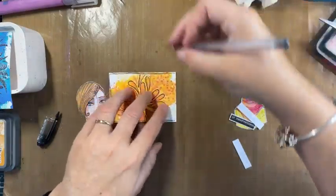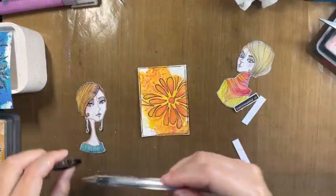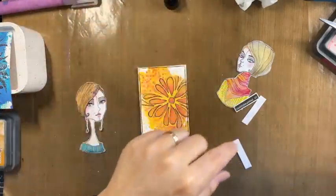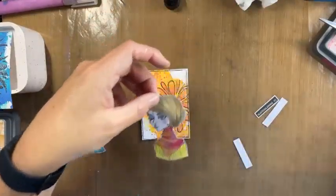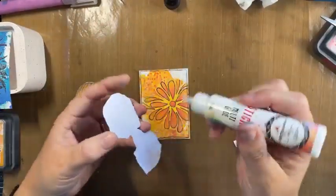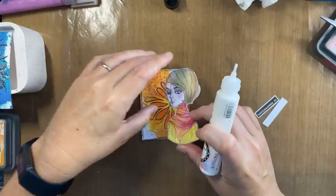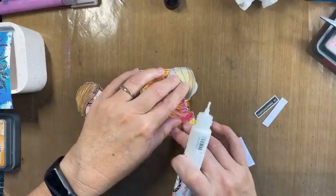How am I going for time? Oh, the next one I'll have to speed through. All right, so to stick it down, I use my trusty sticky glue. How do you clean those blending brushes? Stick them in water. So I don't use this for permanent ink. I only use it for my distress inks, and that means that it comes out. So I stick it in a tub of water, rinse it out, and then stick it in a thing of water for the night, and then come back to it the next day.